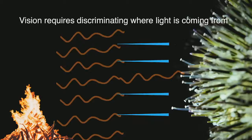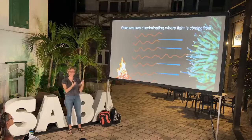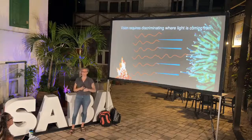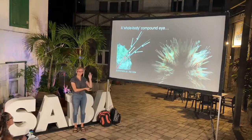And then when we get to sea urchins, we actually think that their vision is based on the fact that they have spines. If you look at these blue triangles here, these are simulating spines sticking out from the body that would block light from other directions. Given that sea urchin skin is very sensitive to light everywhere, it's the spines sticking out that are able to block light from off-axis areas. This diagram on the left, I think, helps show it a little bit more.